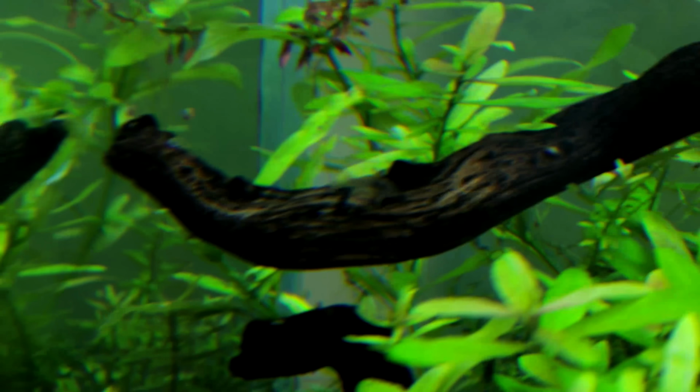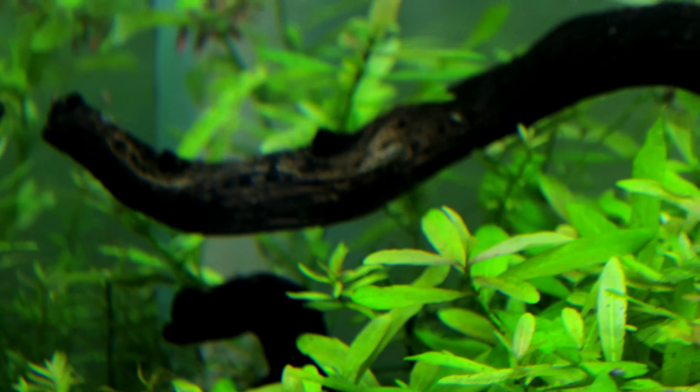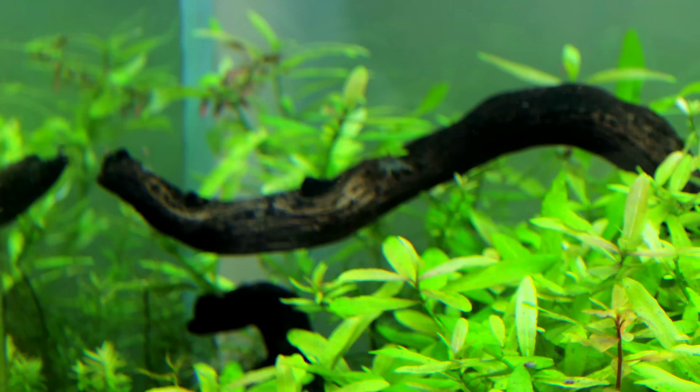So after frantically grabbing the camera, trying to get up to the tank, move the discus fish out the way, and then get the fish in focus, I spotted another one of the baby Corys. Or it could have been the same one, to be honest. But that's not the point. Look at it, it's up on the top piece of wood. This is right off the bottom.